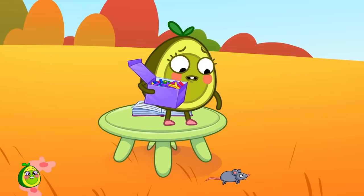Time for a quick memory check! What animals were crossing the road with Penny? Ducks! Excellent! Our last question is, what color was the car Lemon stole? Blue! Great job! Now back to the video!